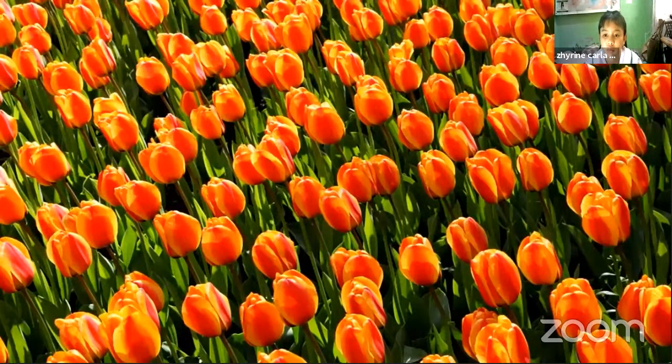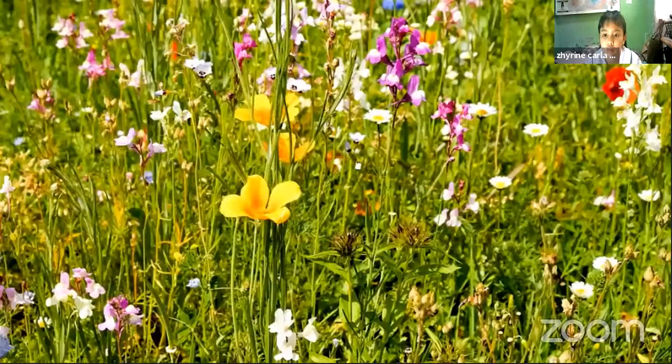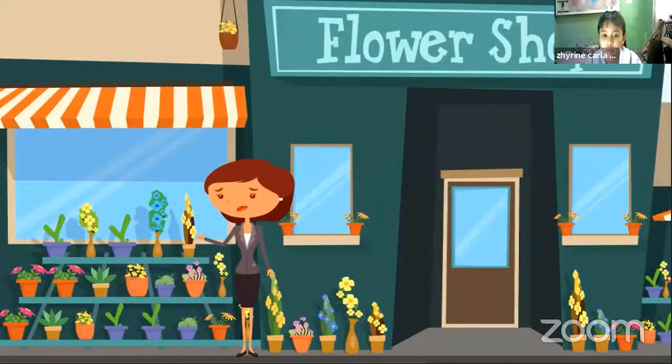Achoo! Oh, excuse me. These ones are so red and brilliant. Achoo! And look at all the pretty colors. Achoo! It's so beautiful. I love these flowers, but all the pollen is making me sneeze and sniffly, so I think we should go back inside.